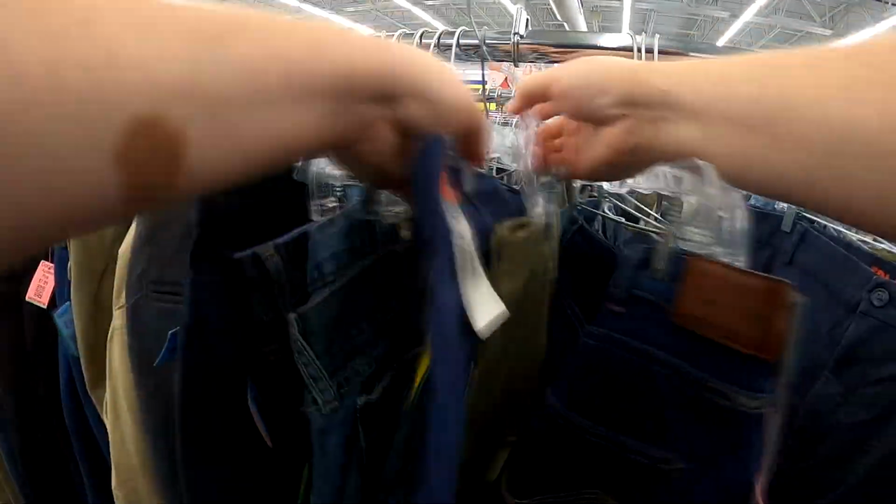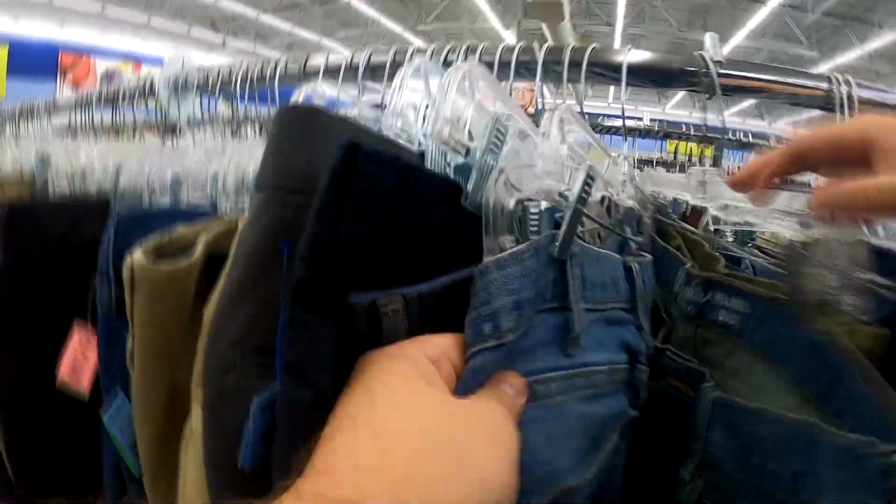Next up is a brand new pair of Dickies. I fought with the hanger here. Everybody around was laughing at me because it took me a second to get it off. Didn't look those Dickies up either. I just decided to go with my gut and with new with tags.